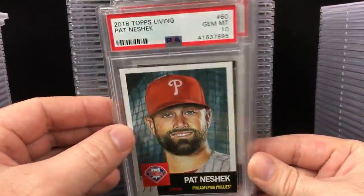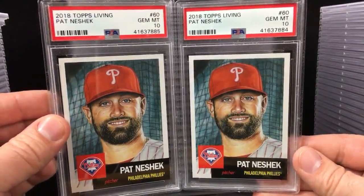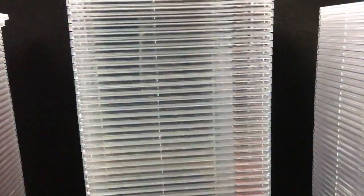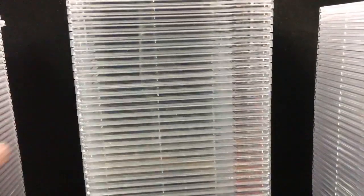Sent in 2 Pat Neshek cards, just hoping to get a 10. Got 2 10s, so very cool for the Phillies and Pat Neshek collection and the living set collection. So I did really well in my living set sends in this submission. Again, it was only a handful of cards, but I got Gem 10s on the Sandberg and Pat Neshek, so that's cool. All right, we're going to go with the stack over this way.